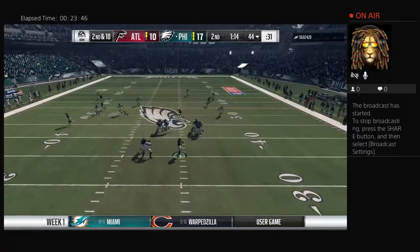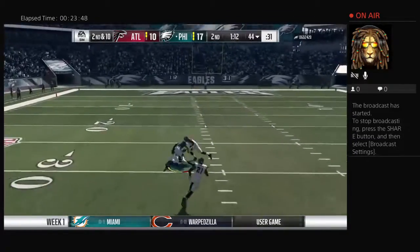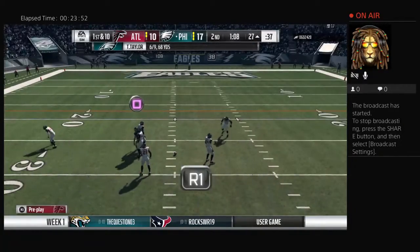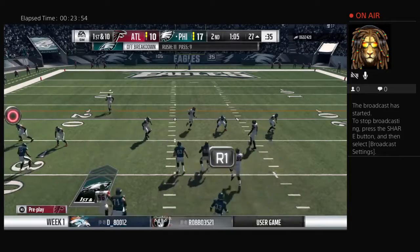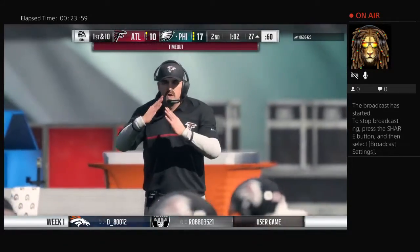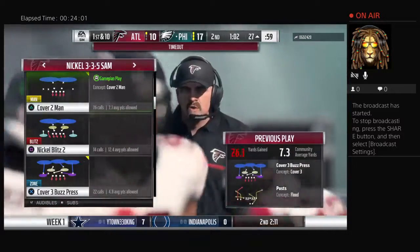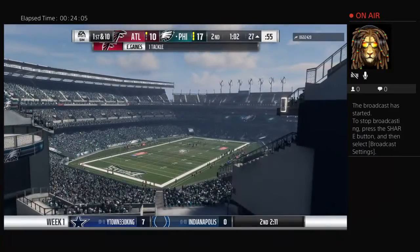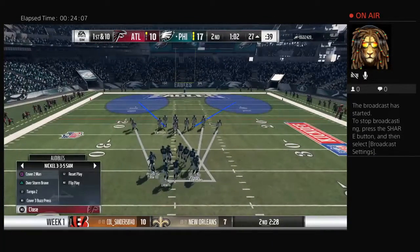2nd and 10, it's Taylor again. Over the middle, Julian Edelman, it's complete. And he'll be taken down, but not before getting this inside the 30. A really good pickup of 28 yards. Now a second timeout called for by the defense. So that means they're down to 1 remaining here as we head toward halftime.